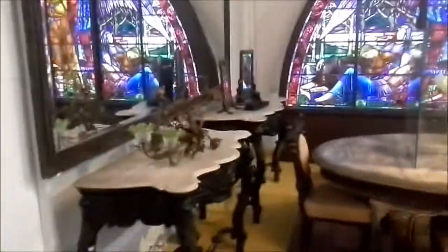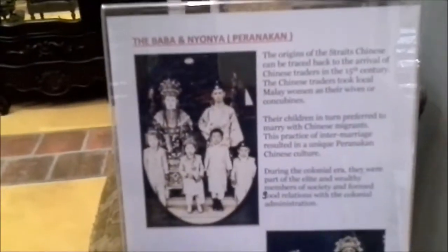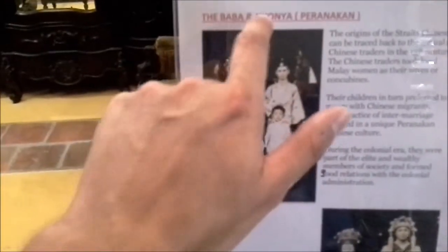And all of these items, moreover, have been manufactured all over the world and brought here by the colonialists. So, I was expecting, when I saw Penang Colonial Museum, I was expecting it to be the story of colonialism. It's not that. It's the story of the artifacts more than anything else. This story, the Baba and Nyonya.